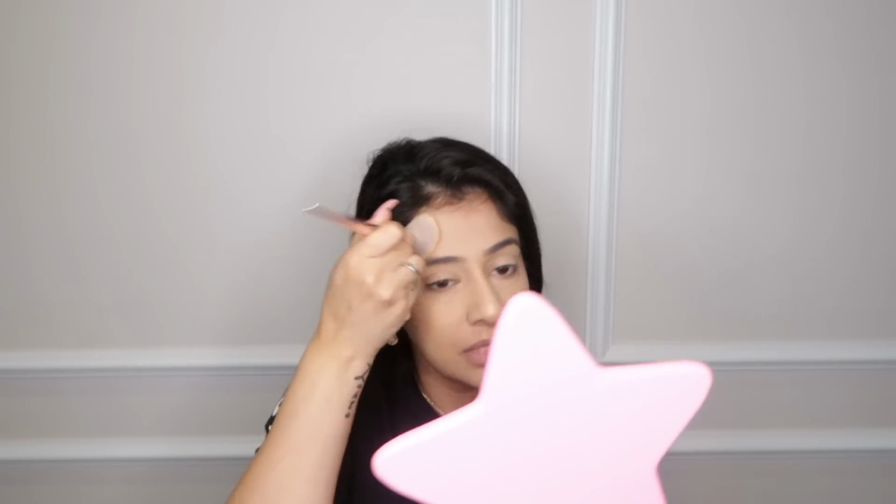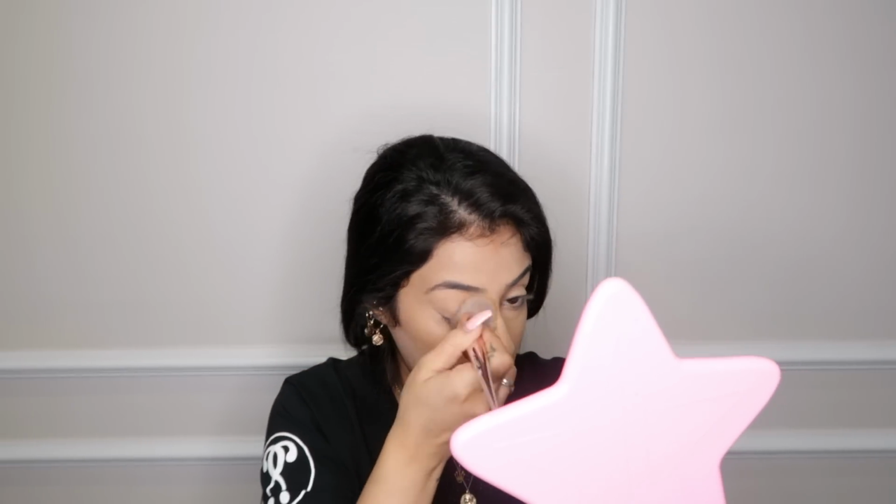Continue to set the face, but not the place where I actually put the highlighter, because why did I do that in the first place? You know what I mean. And to set the whole face, again I'm using my Fenty Beauty Pro Filter powder in the shade Banana, as I said.